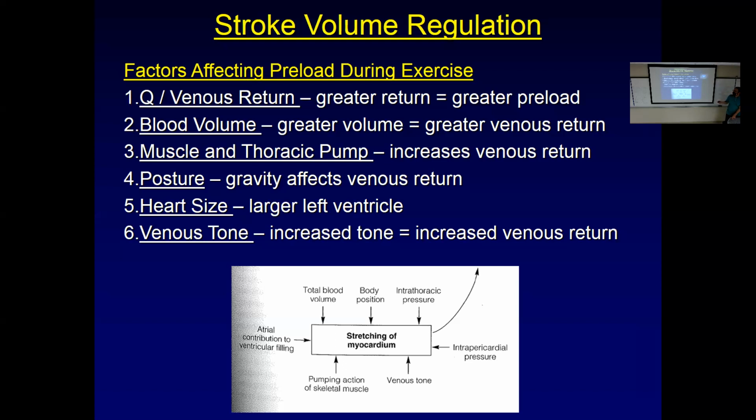Okay. Heart size matters. Less so from a venous return standpoint, but having a bigger heart means you can put more blood into the left ventricle. You'll hear me say this when we talk about endurance exercise. It's the ultimate dad joke in some ways, but all things being equal, the person with a bigger heart has the bigger stroke volume. If you have a bigger stroke volume, you're going to have a higher VO2, so you win the race.